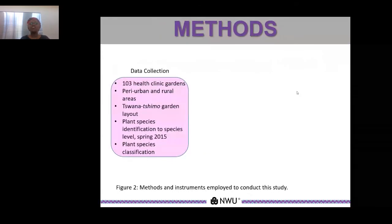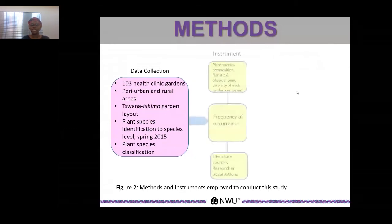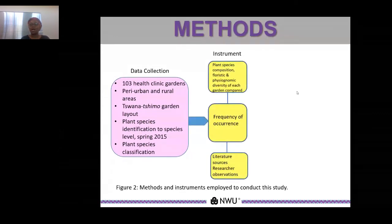Now, how did we do this study? Very briefly, across 103 health clinic gardens, we were looking at peri-urban and rural areas mostly, using the Tswanachimo garden layout, and we were identifying plant species. This happened in spring 2015, and we were classifying plants into different categories. And we were using different instruments, such as the frequency of occurrence.